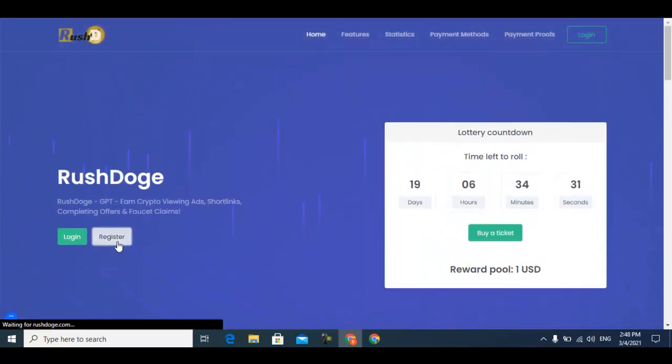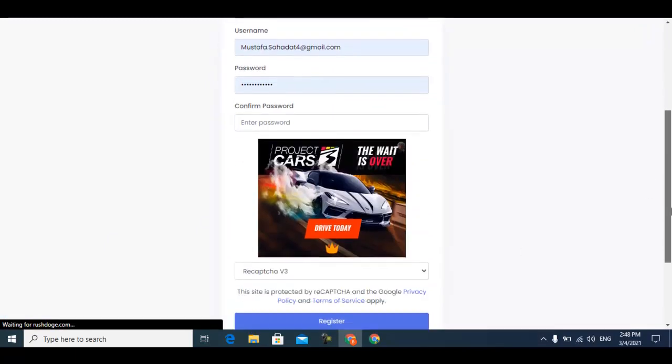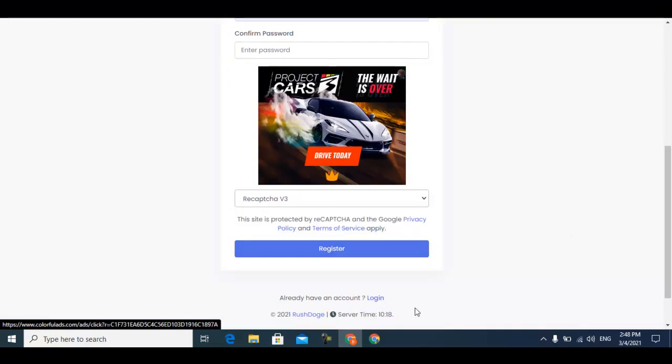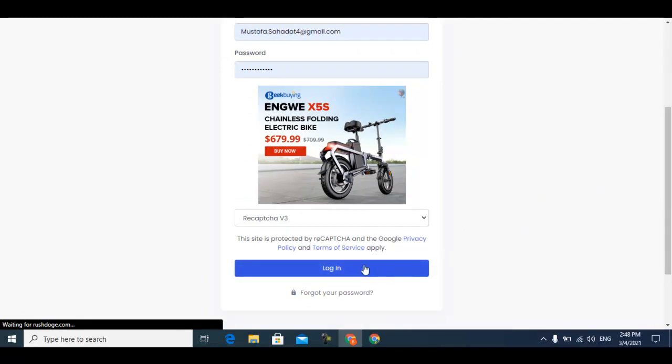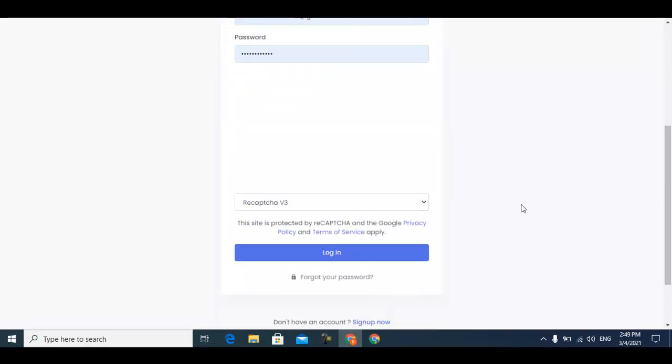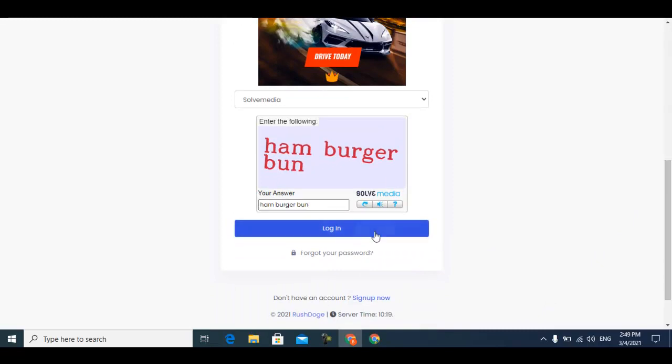Just click register, put your email, username, password, and confirm password, and solve the captcha. I already have an account, so I click login to show you how you can earn from here. Invalid captcha, so I change the captcha and solve it, and just click login. Wait a few seconds to log in.